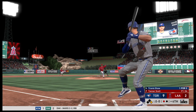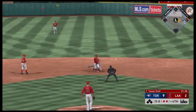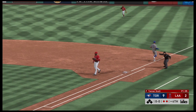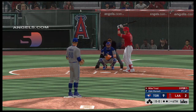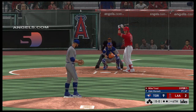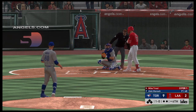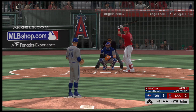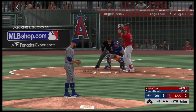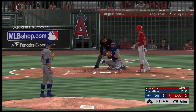He's ready. Here's the first offering. Now this is slowly hit to short, probably too slowly to get to. There's one. Return throw is in time. Stepping into the box, Mike Trout, 0 for 1 for him here in this one. Now the pitch. Ball, that's in. Wow. The 1-0 is looked at for the first strike.